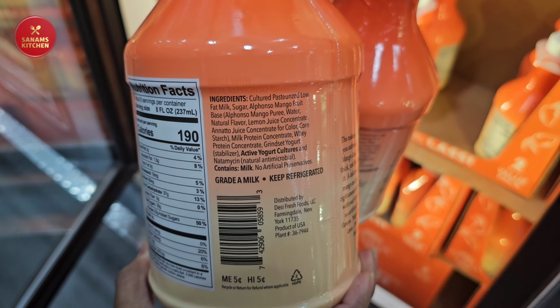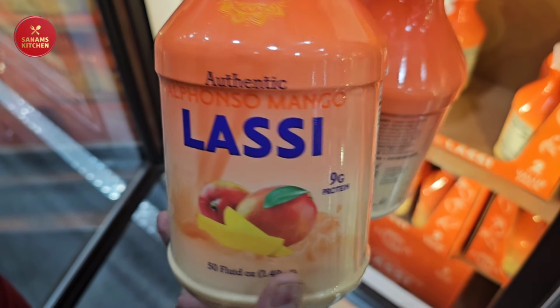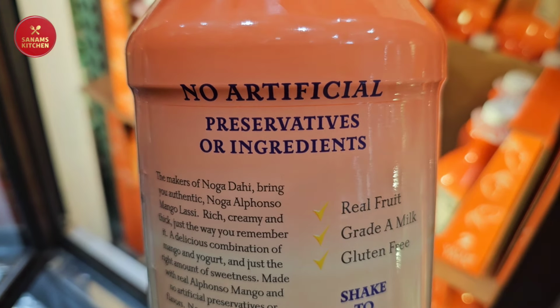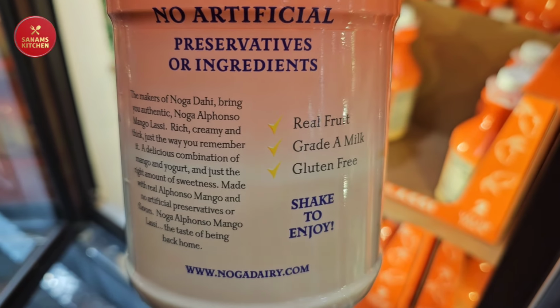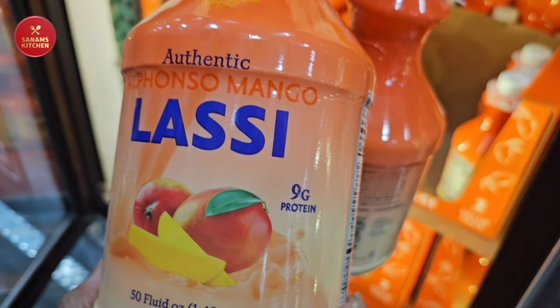So I think it is very interesting to see Indian products at Costco. So it has no artificial preservatives or ingredients, and it has 9 grams of protein. Wow. So what do you think?